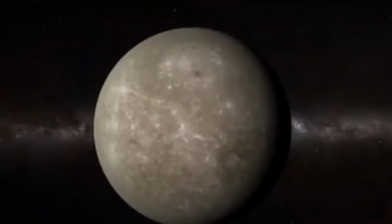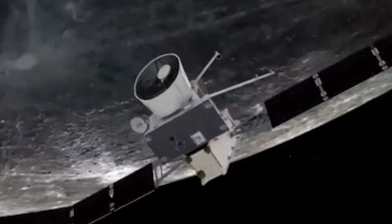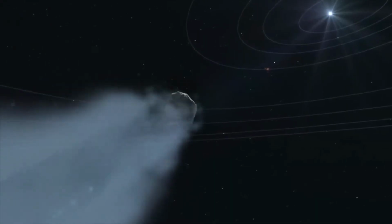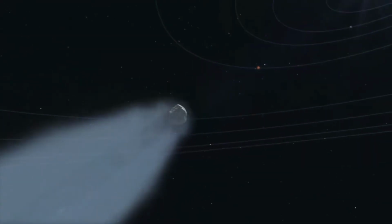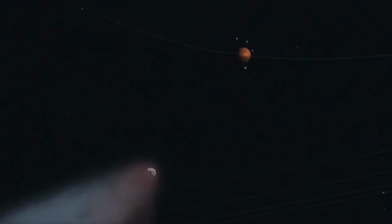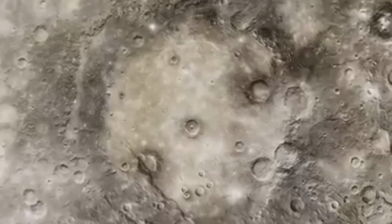One of the most exciting discoveries recently made on Mercury is the presence of water ice in the permanently shadowed craters near its poles. Dr. Nancy Chabot, whom we mentioned earlier, also participated in this research. The ice exists despite Mercury's proximity to the Sun because these craters never receive direct sunlight, which keeps their temperatures extremely low. But here lies the most fascinating part.